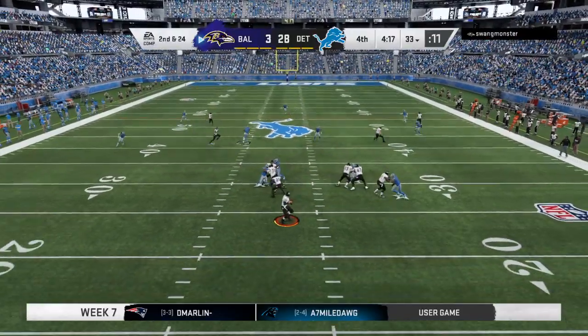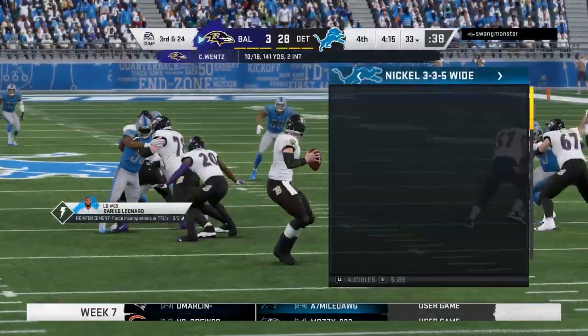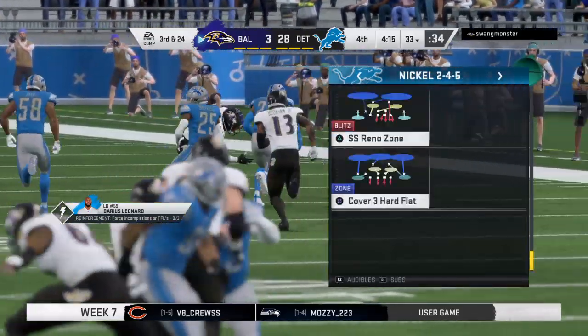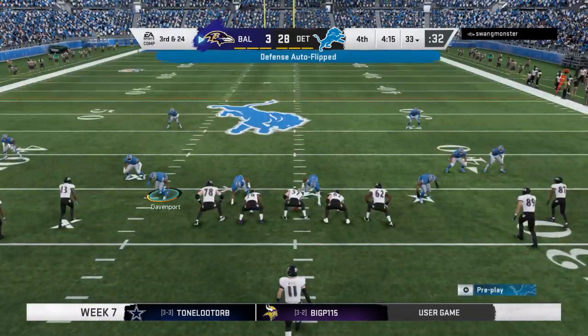To try again after the sack. Wentz. And this is going to wind up incomplete. The coverage there too strong on the deep ball, and now they face a 3rd down. Just nothing there again. He's been sacked multiple times. We've seen the interceptions, of course. He's really been through the ringer, hasn't he?